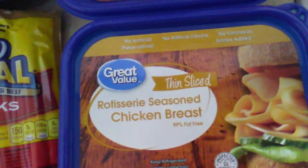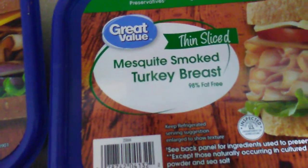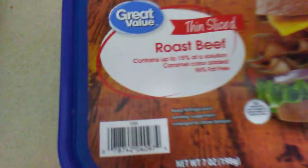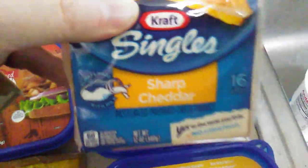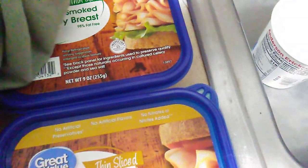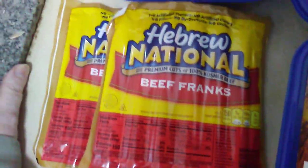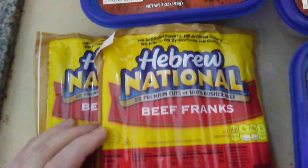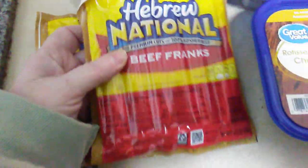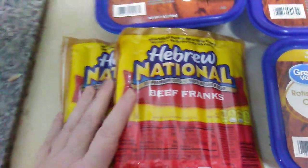So I got chicken breast, the rotisserie seasoned, mesquite smoked turkey breast, and roast beef. And then I got the Kraft Singles sharp cheddar and the Swiss. And then I got 2 packs of the Hebrew National hot dogs. They're beef, so they're 100% beef hot dogs.